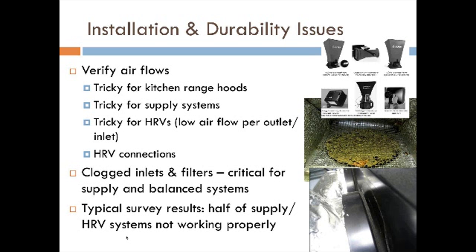You've got fresh air from outside that then gets supplied to the house. That's an inlet and an outlet. Then you've got the return from the house that then gets exhausted outside, so another inlet and an outlet. And sadly, it's relatively common to see those connections switched. So it's not just enough to verify that you've got the right airflows in an HRV. You better go to that HRV unit and make sure that the ducts are actually going where you think they are going.